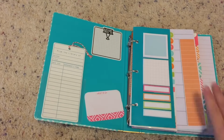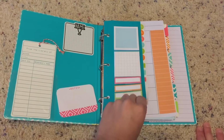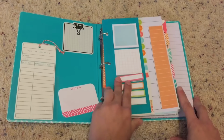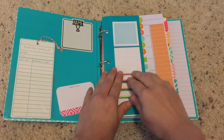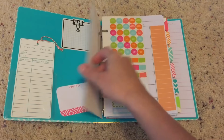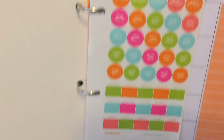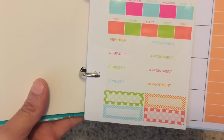So all of this stuff came separately packaged and priced. This here, this, and this all came in a package. It's starting to come off already. This has different sticky notes on it. These are like a dashboard. And then these are different stickers: happy birthday, date night, game day. At the bottom, they've got meetings, events, vacation, some flags down there.